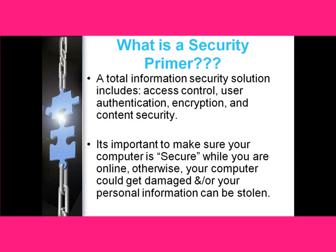So, what is a security primer? A security primer is a total information security solution that includes access control, user authentication, encryption, and content security. It's just a way to make sure that your computer is secure while you're online. Otherwise, your computer could get damaged and/or you could lose some personal information.